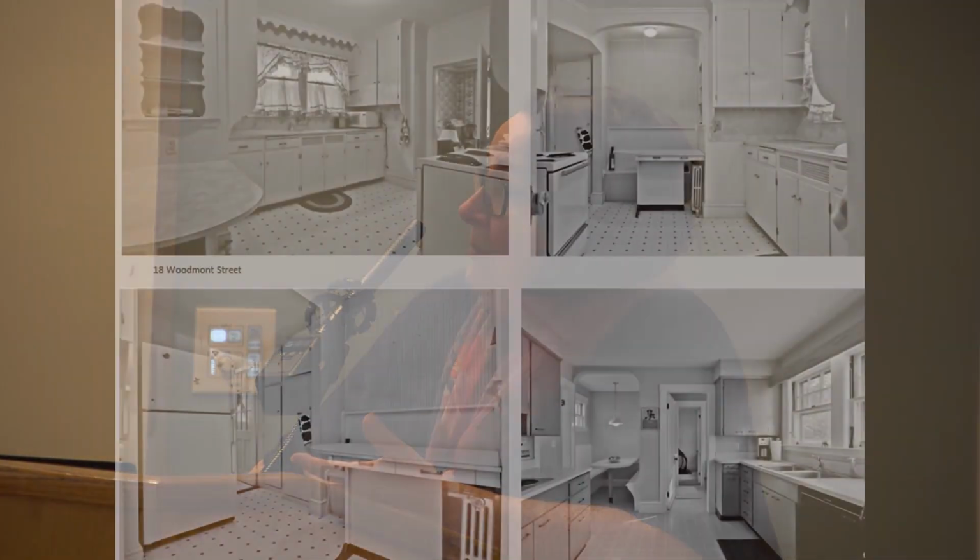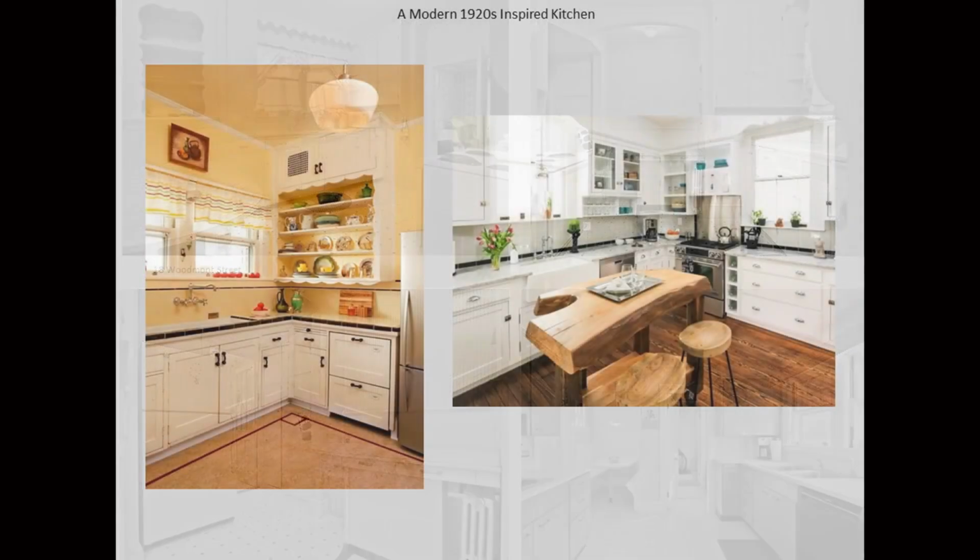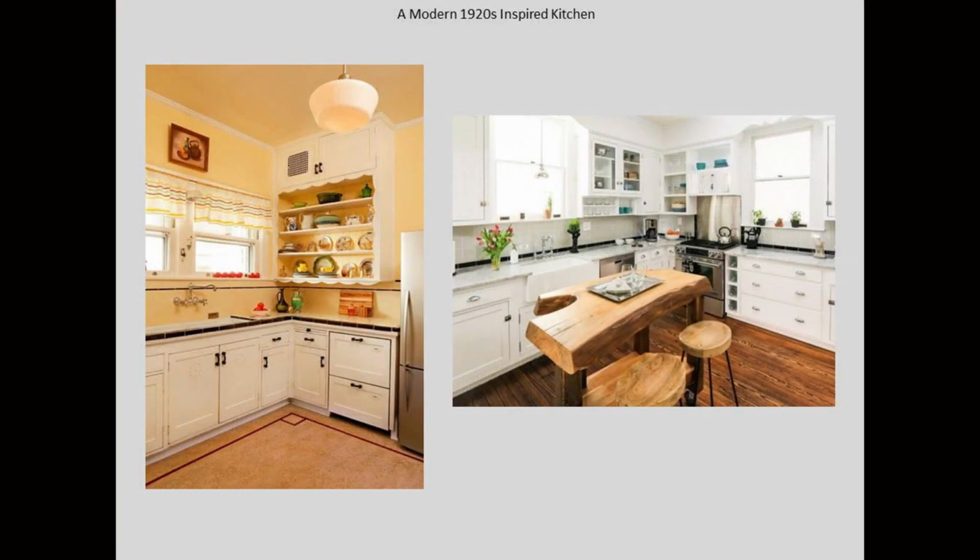So as we were looking at this one, I mentioned earlier that there was the scallop cornice over the windows. You can see they have picked up this on this open shelving. In the image on the left, they have the scallops and then some glass-fronted, more built-in type cabinetry to make a kitchen that's period appropriate to your bungalow house or kit home.